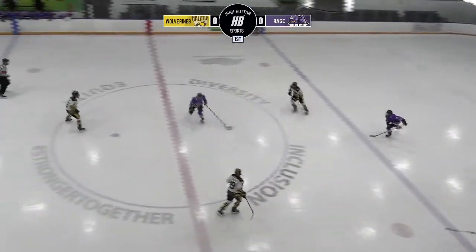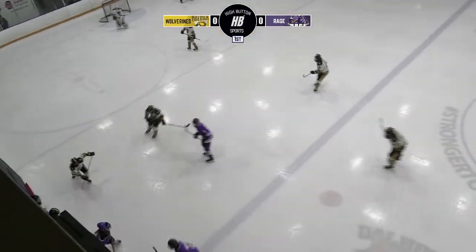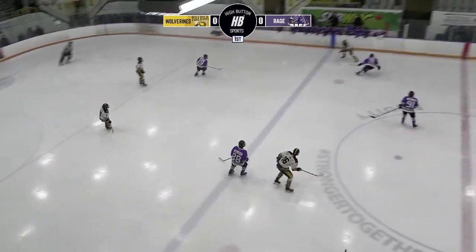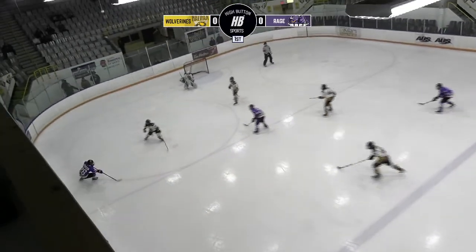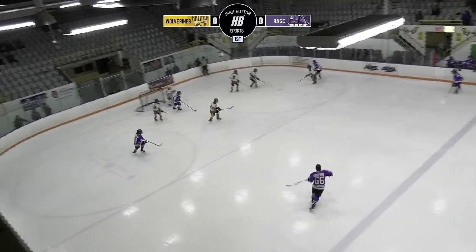Scotland up to the middle. Puck's fought for. It's down in, and Wolverine's going to come out with it. Corkum played that back over to the left side. Steered in behind, and now high up the wall. Drop down through, try to thread that pass across.